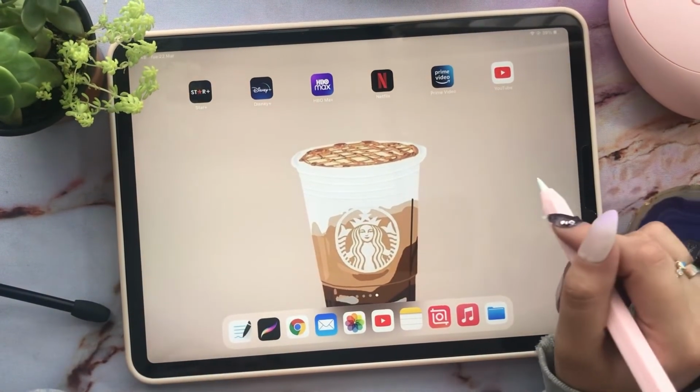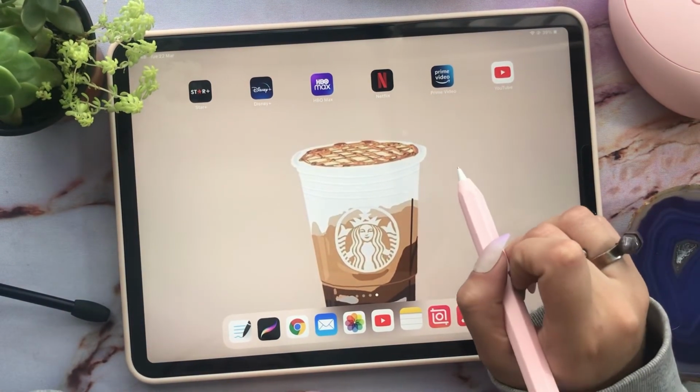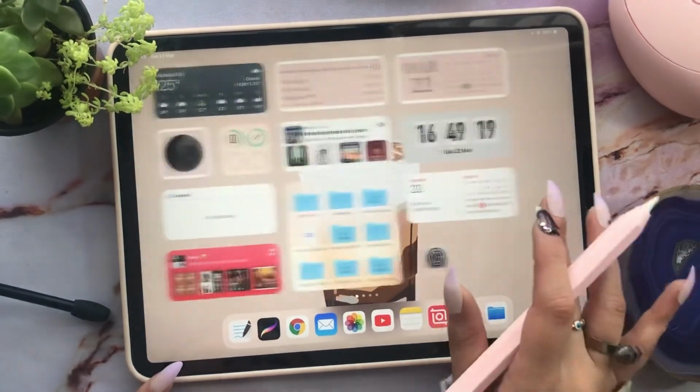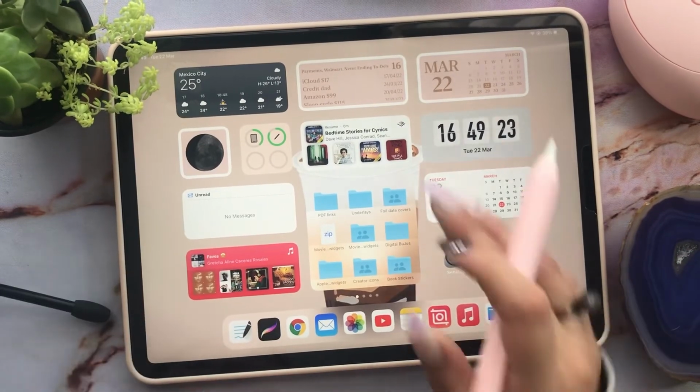There's a ton more. It's getting ridiculous how many subscriptions you can get into. It's crazy. That is pretty much what I have. I am loving my iPad so freaking much.